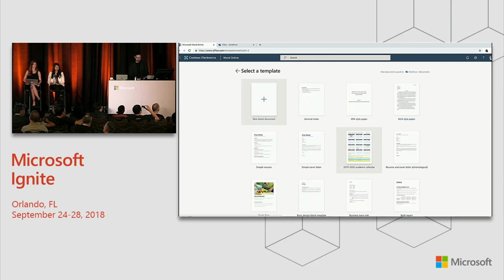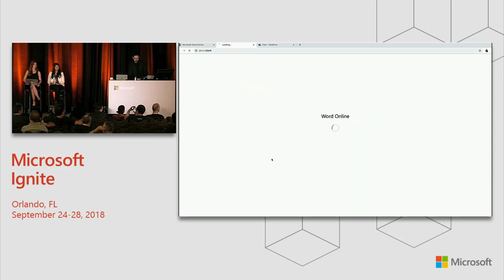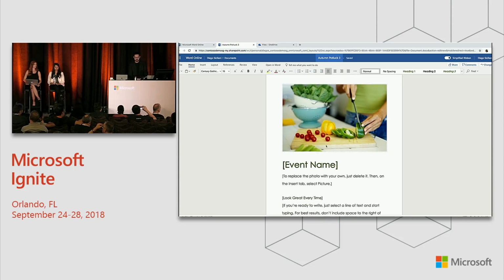In this case, I'm going to try and build an event flyer for a potluck that we're going to have at work, something we all do from time to time. And I'm going to pick the conveniently named event flyer template. This would create a document with that template in my OneDrive, private to me. And the first habit I get into is I don't like the default names. Document is too generic of a name, so we're going to call it Autumn Potluck number 3.